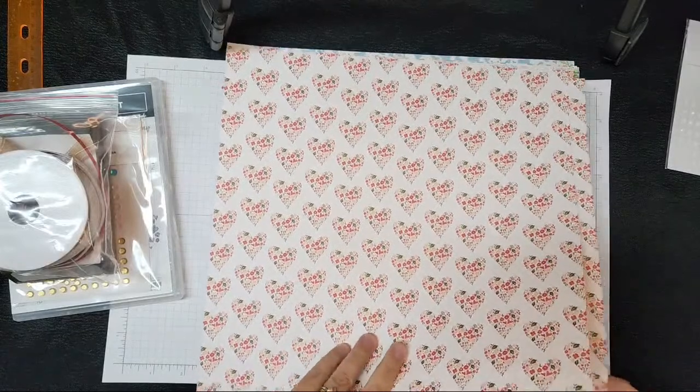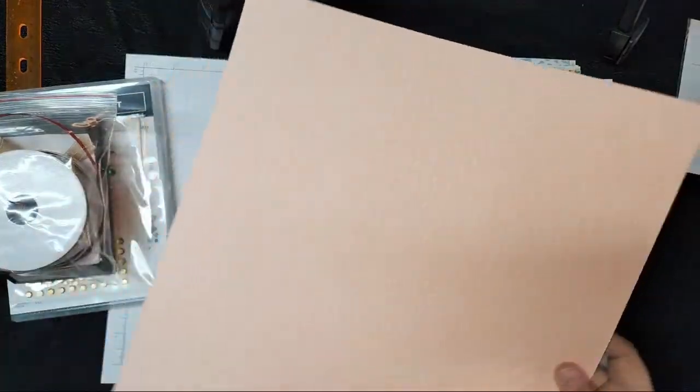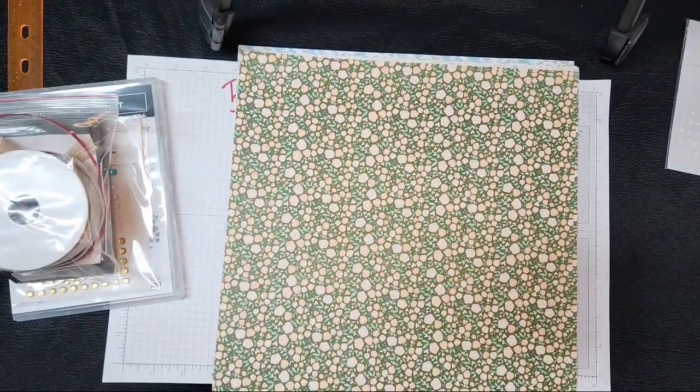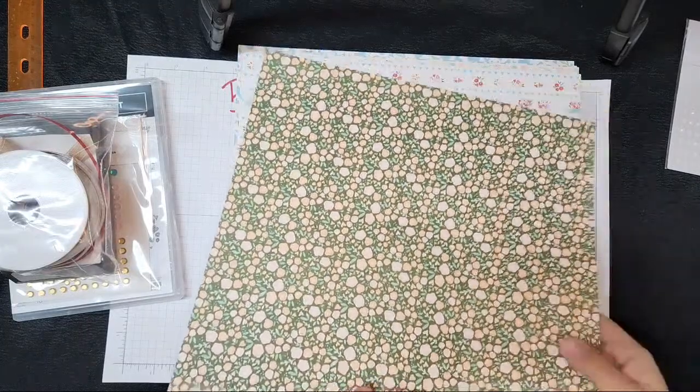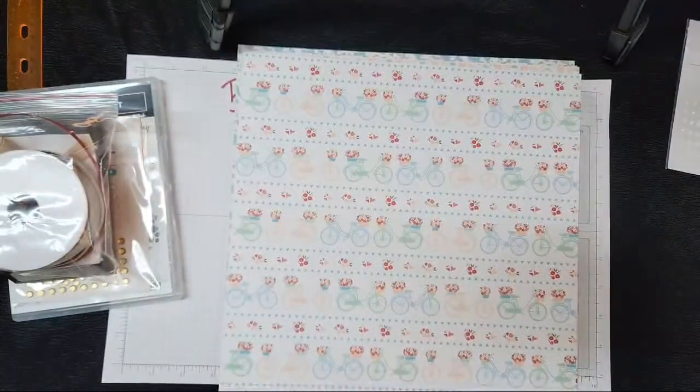Now, we've got two of each design, so there's the first one. There's the second, and it's got subtle X's and O's and hearts in it. I don't know if you can see that. So there's that. Then we've got some floral and some hearts. This is the Valentine's.